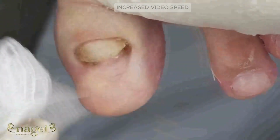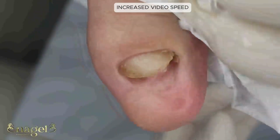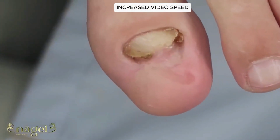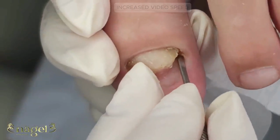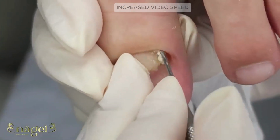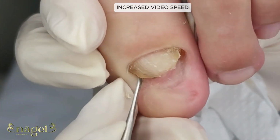A quick tip for everyone watching: if you have a fungal nail, avoid keeping your feet wet for too long. Closed shoes and damp socks are a fungus's best friend. And never ever try to pull the nail off yourself. That can worsen the trauma and lead to serious infections.